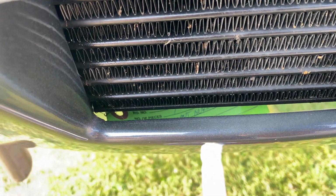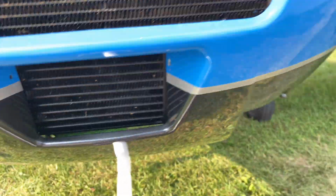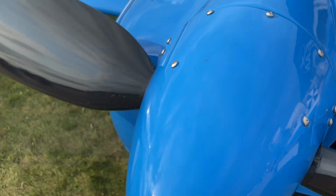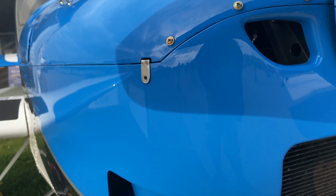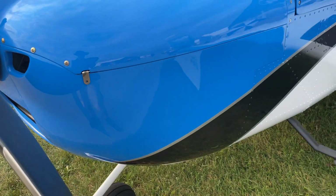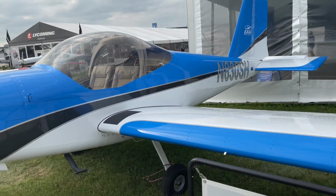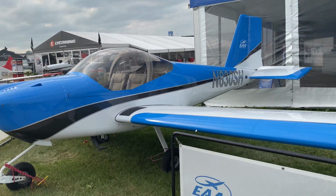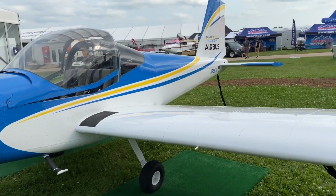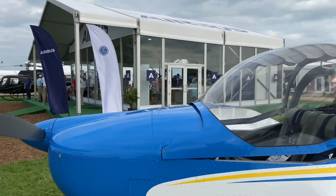Some kind of a tag back there. I don't know what that is. They have the AN 525 bolts on the cowl. And that looks real nice. This is November 266 Tango Foxtrot at the Airbus booth.